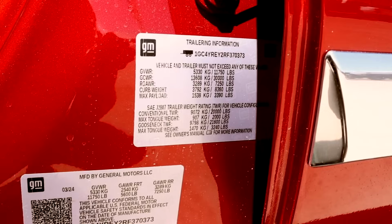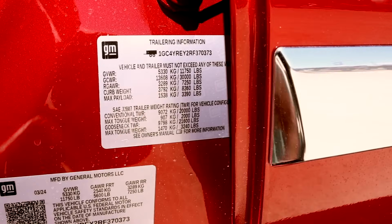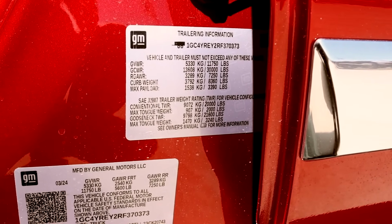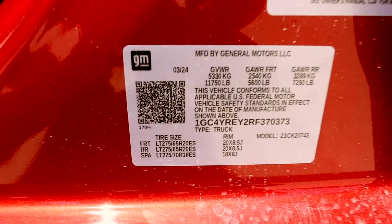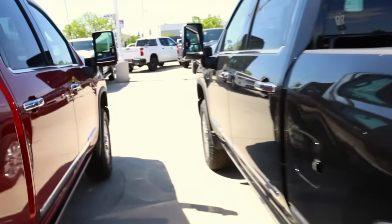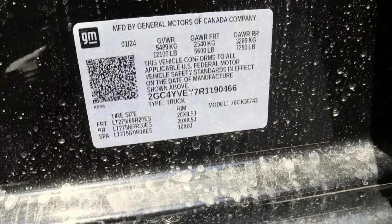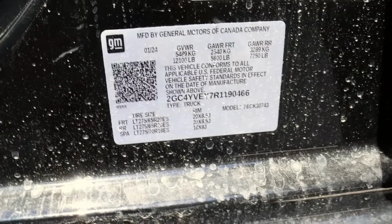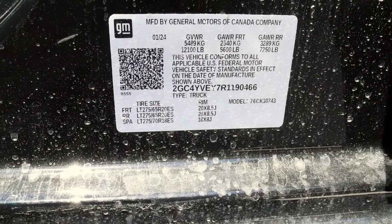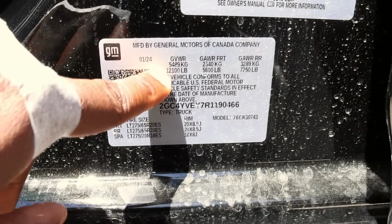3,390 pounds of payload. Now, again, if this was a 3/4 ton without that max trailering, the payload would be 2,990 pounds, because you would lose 400 pounds for that 11,750 GVWR. So now you guys will see here, when you go from a 3/4 ton 2,500 to a 1 ton 3,500, you'll see that the gross vehicle weight rating is higher. So you went from the standard 11,350 on that 3/4 ton truck, or in the case of this red one, because of the max trailering, you have 11,750 gross vehicle weight rating, all the way up to 12,100 pounds.